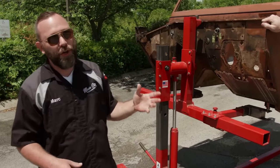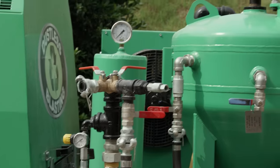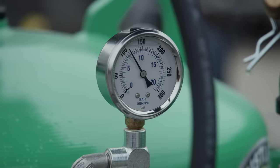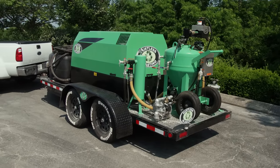In order to do that, we're gonna use the Dustless Blasting Mobile System. The DB500S has a compact layout with everything easily accessible. Their contractor support is tremendous with online and phone technical support. And this unit even fits in a standard garage for those who work at home.